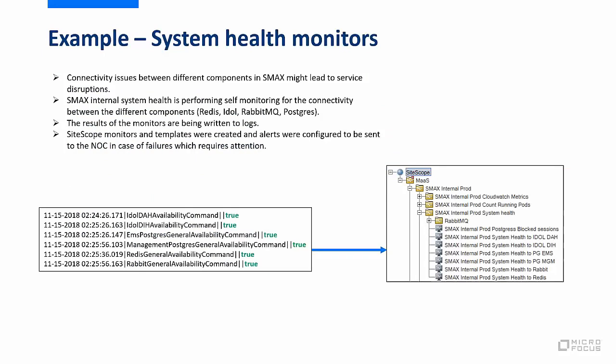These are just a few examples. We are using Sitescope for our monitoring. Sitescope is a tool developed by Micro Focus. One example is the SMAX system health monitor. SMAX has an internal system health mechanism which checks the connectivity between internal components, like between the platform and Redis, between the platform and RabbitMQ, and Postgres, and so on.